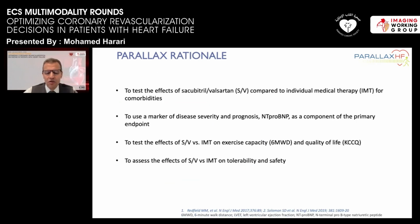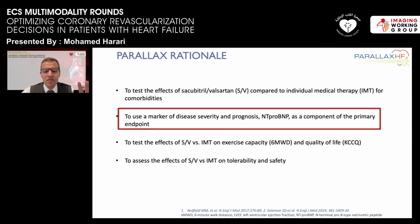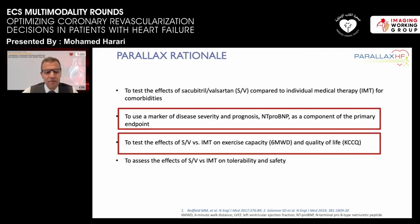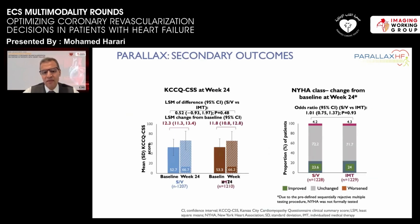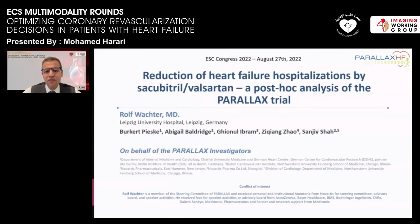The study did not look at outcomes, but looked predominantly at the effect on NT-proBNP, 6-minute walk and quality of life. The effect on NT-proBNP was significant, a reduction of NT-proBNP with sacubitril valsartan versus all the other modalities of treatment, including placebo, but there was no significant difference in the quality of life or NYHA class in this study.